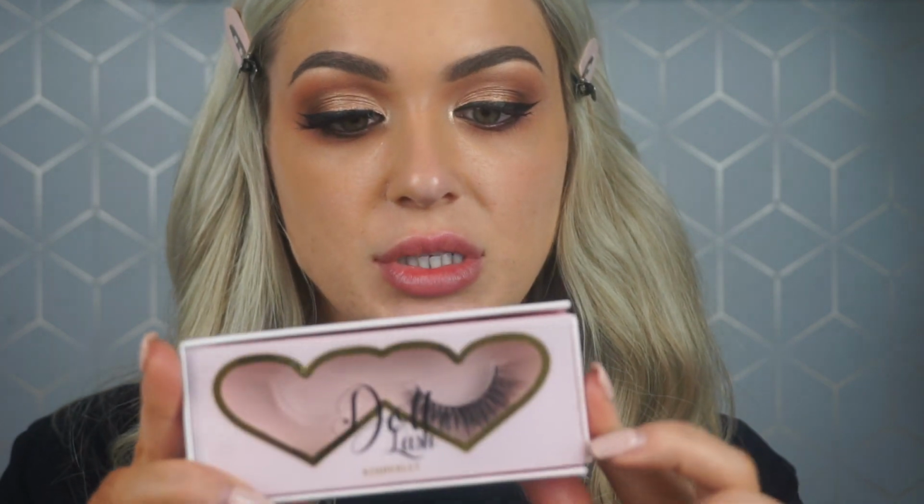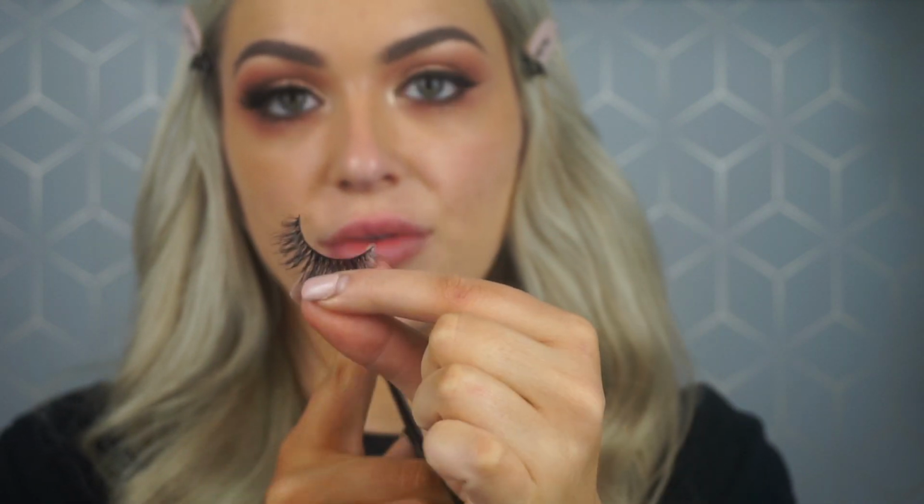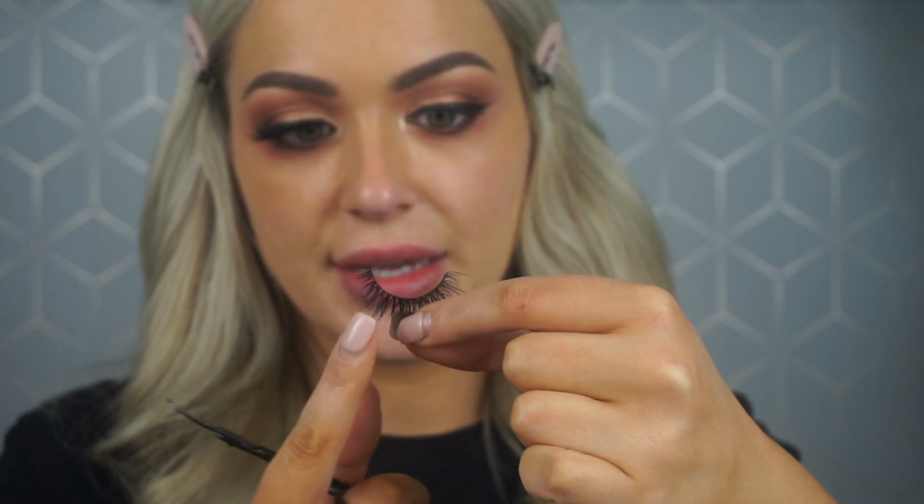Lashes, I'm using Doll Beauty lashes. These are Kimberley, I think. I'm going to cut them. With lashes, you always want to cut from the outer part of the lash. If you cut from the inner part, with most lashes, they get gradually shorter to create the illusion, which is how your natural lashes are. If you cut from the middle, your lash is going to start bluntly really long and thick, and it won't look very natural. So I always cut from the outer corner.